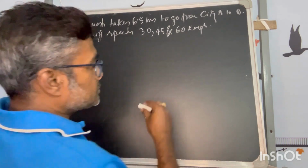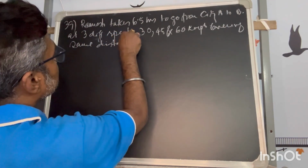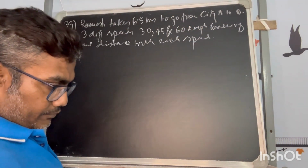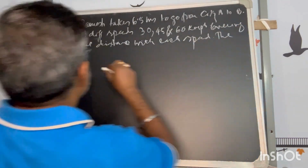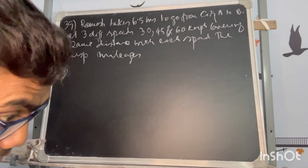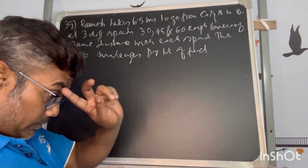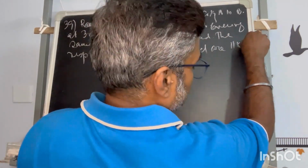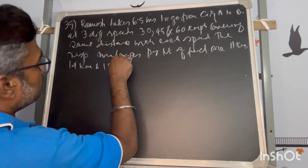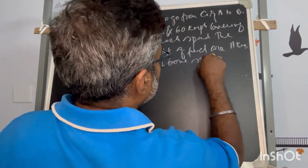covering the same distance with each speed. The respective mileage per liter of fuel are 11 kilometer, 14 kilometer and 18 kilometer for the above speeds.